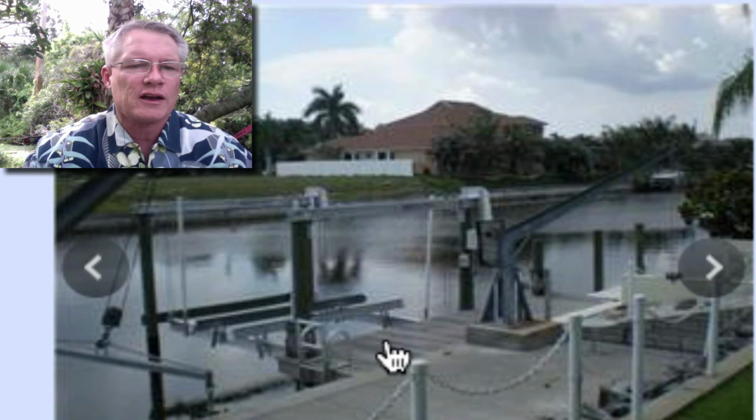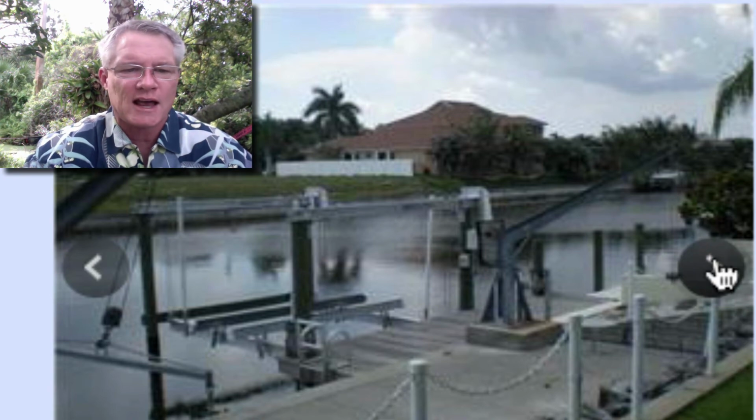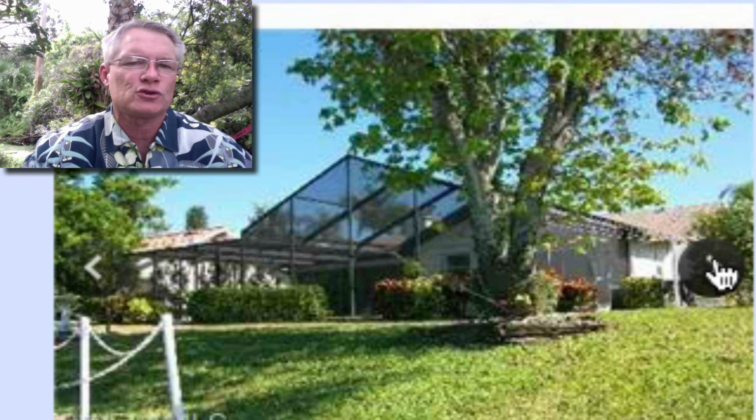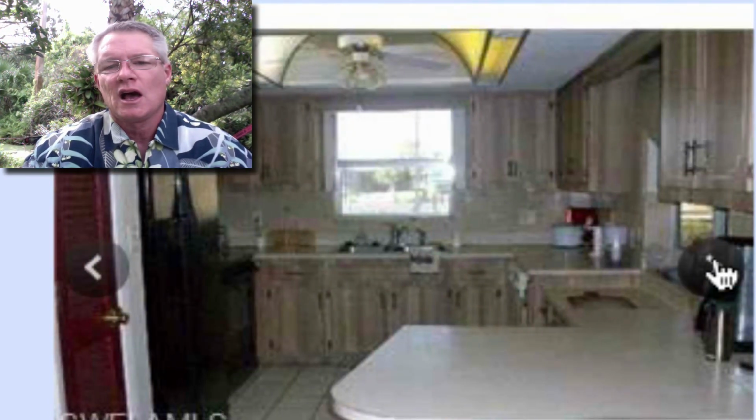This one's got a nice dock area. It's got the small captain's walk, but it does have the boat lift. This is a short sale. Again, that doesn't guarantee it's going to sell for 224.9, which is the asking price. As a matter of fact, you're pretty much guaranteed it's not.